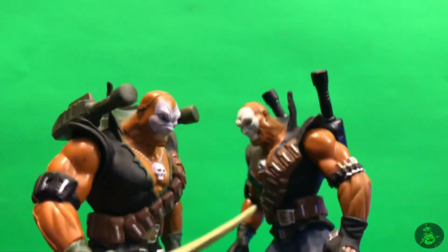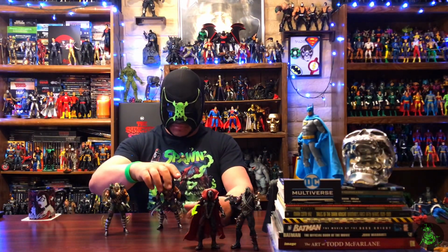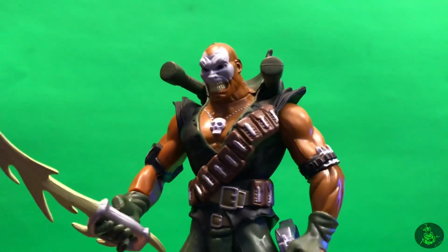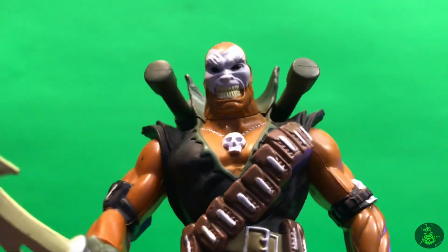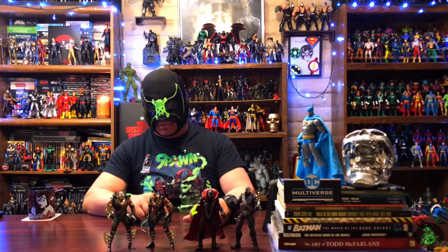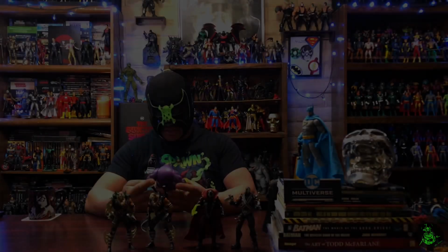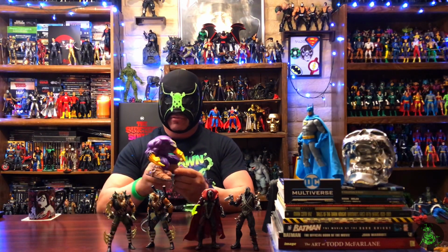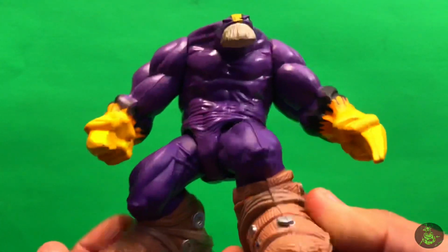So they're both two different versions, even though one is a custom. But I like having them up there on the shelf, and these are, like I say, one of the only versions you could have of Chapel from McFarlane. Pretty nice ones. Now coming in at number 8, you have the Max from McFarlane.